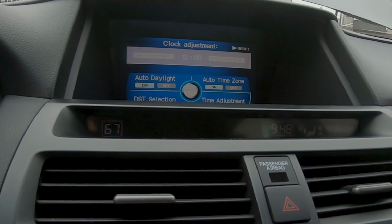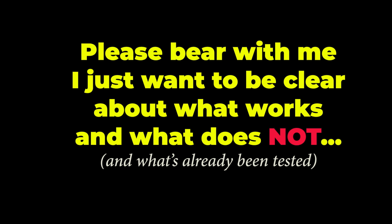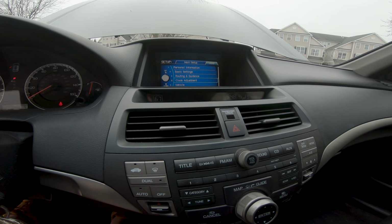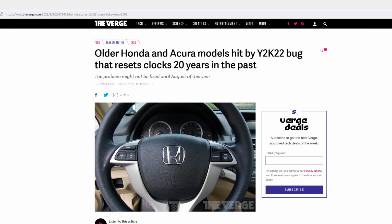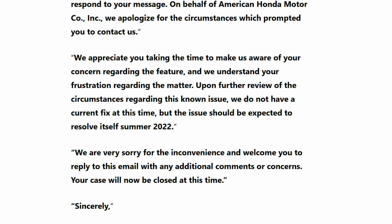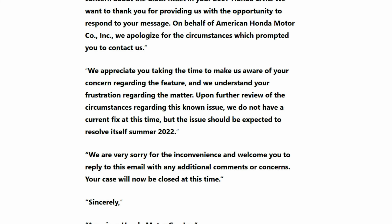There's a couple of different videos I've seen out there, and this is again a hack, a workaround. To be clear, Honda is stating, and I'll put a source, at least one source called The Verge, up on the screen if you want to look at it, that this issue will not be fixed, a real fix, until August of 2022. Specifically, I think they said August 22nd, 2022. It'll self-correct. It's a bug in the software. There's nothing you can do.